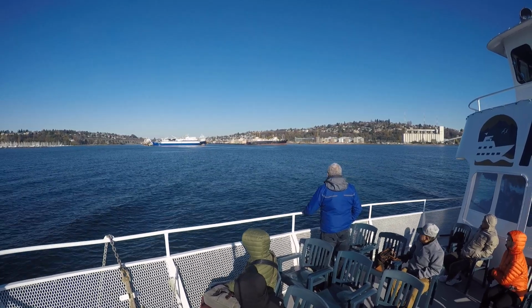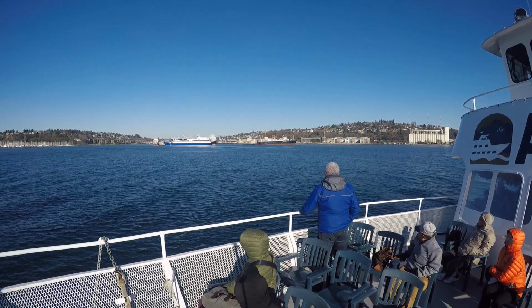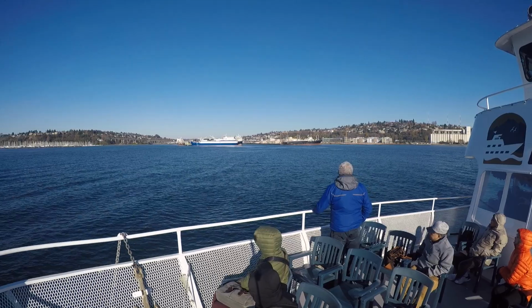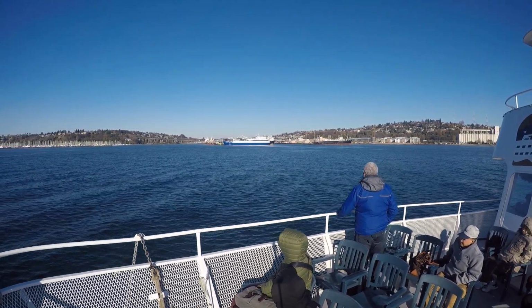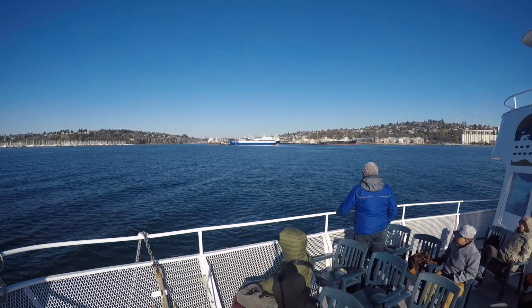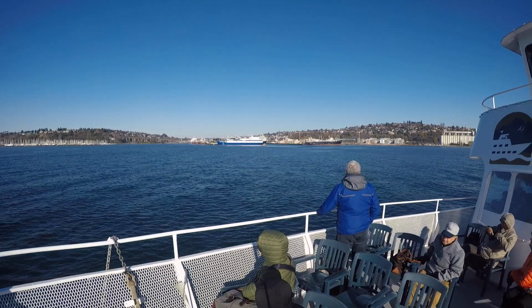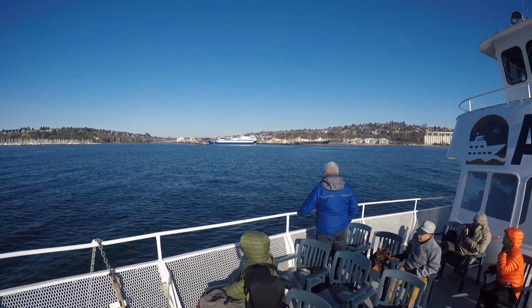Its neighbor, Pier 91, is home to the second cruise ship terminal that we built here in Seattle. Currently not being used by any cruise ships as it's past the cruise ship season. It usually runs between March and early October. So temporarily you have a lot of other fishing vessels that are moored over there.